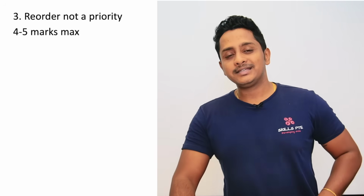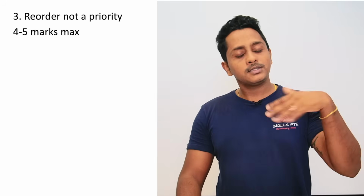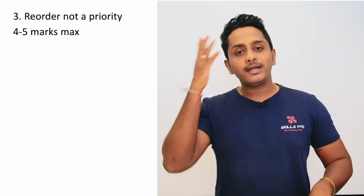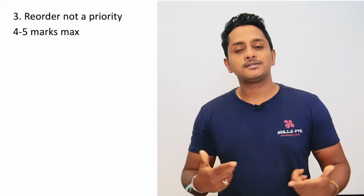If I get 0, can I still get 90? Yes. We have seen people skipping it. When they skip it, ideally they should lose 5 marks. No, 85 out of 90? No, they got 90. So the way the software works is different.